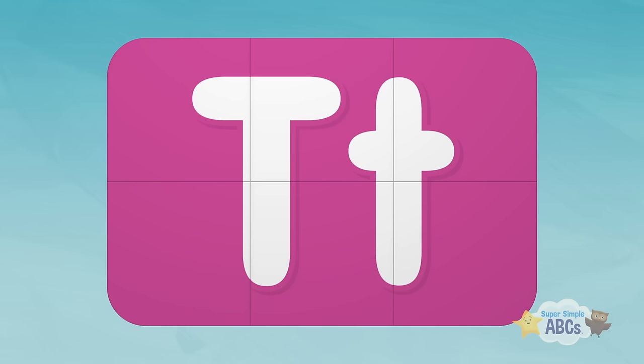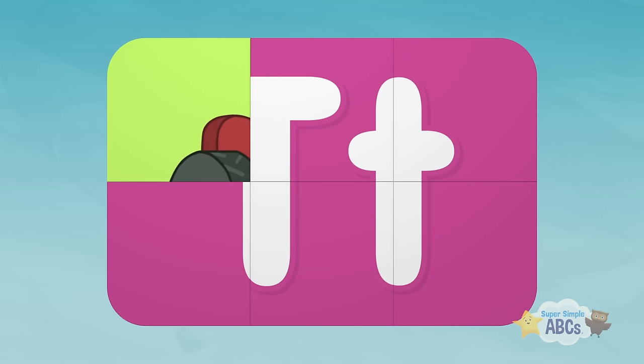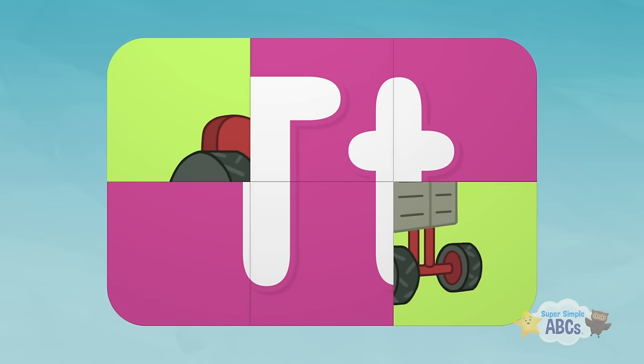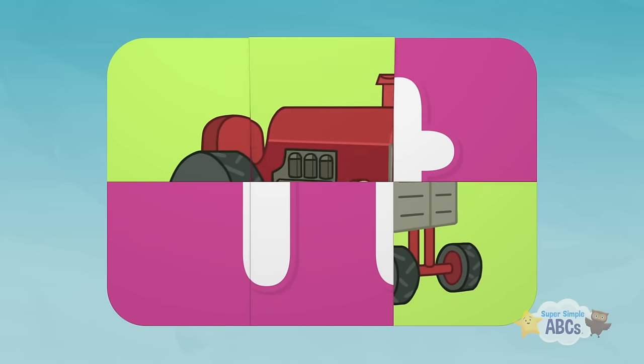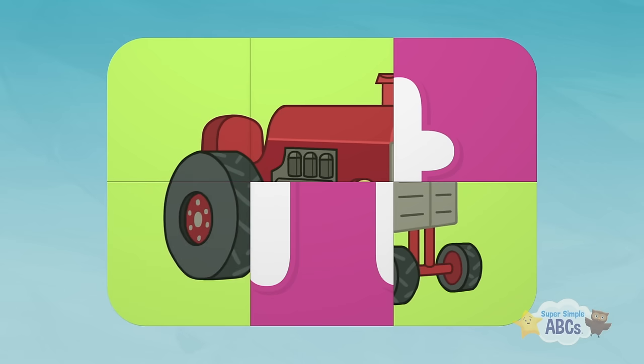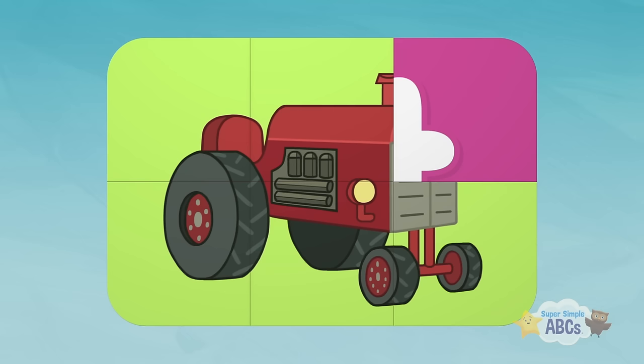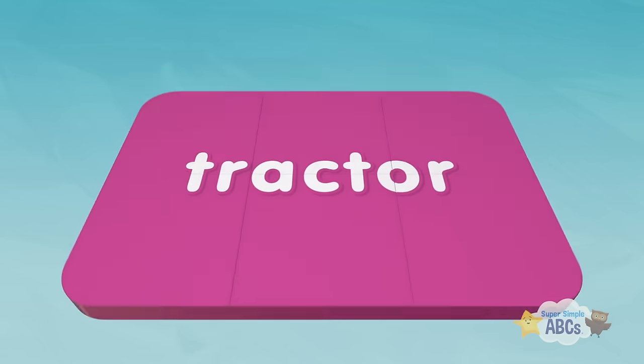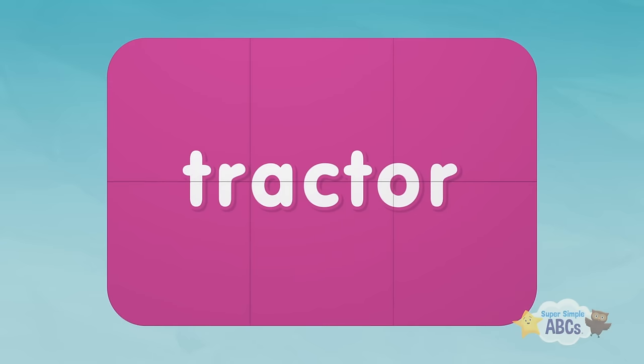T. Let's get started. Oh, those look like wheels. That looks like a big engine. This must be some kind of vehicle. Wow, that's a big wheel. I think I know what this is. There's the rest of the engine. Do you know what it is? Tractor starts with the letter T.